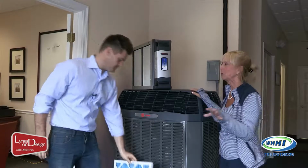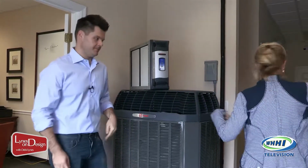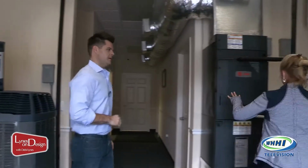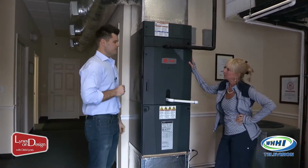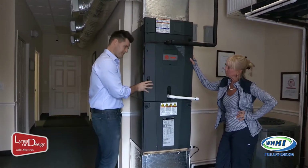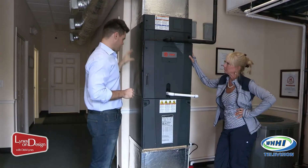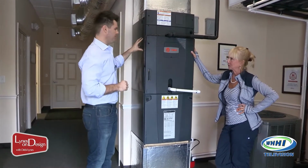This is the stuff I think would be really interesting when we're talking about spring cleaning. Talk to me again. We've got ductwork. What is this actually? This is an air handler. Ninety-nine percent of the homes on Hilton Head and Bluffton have an air handler. What we have here is your indoor blower section. You have a motor and you have an evaporator coil.